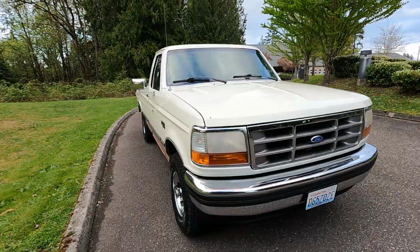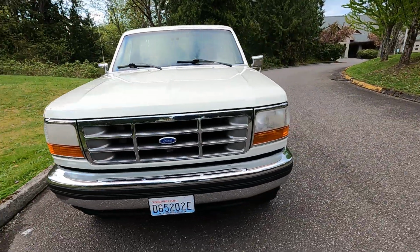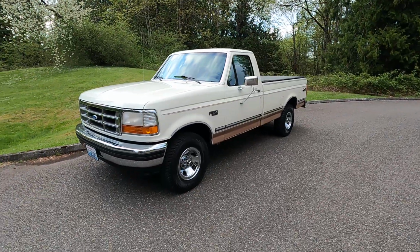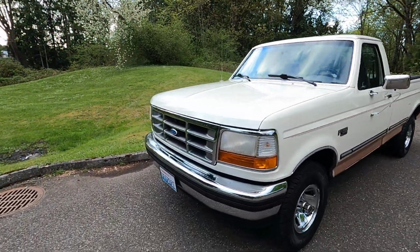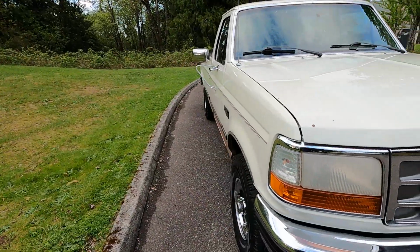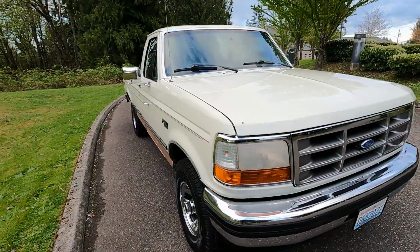So it's a local Northwest truck. It was in Idaho, purchased there new, and then it's been in Washington State for a little while. So we'll go ahead and start walking around. It's 30 years old, so it's not going to be perfect, but it's super clean. I mean, just an extremely rare and hard to find truck.